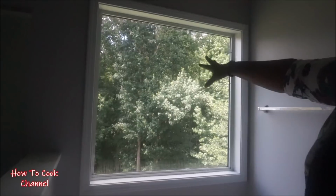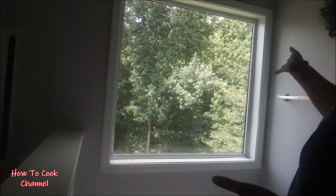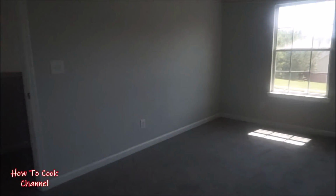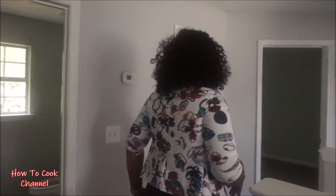And I love the window from the bathroom. When I'm in the tub soaking, I'm just looking at the trees outside. That is beautiful. All right. And this right here is the closet, but the closet is just gonna be for my husband, so I'm going to use one of the bedrooms and do a closet. All right, so let's go down to the lower level.